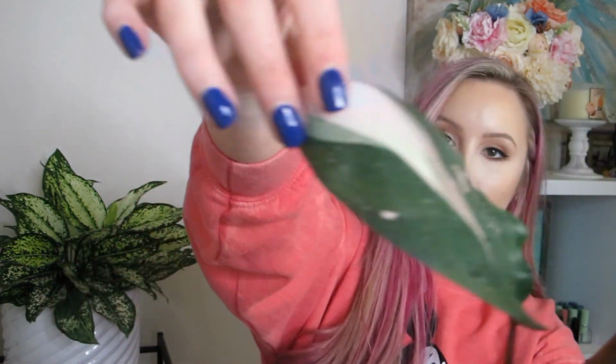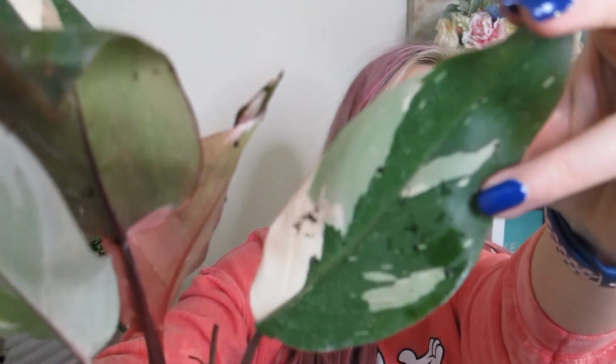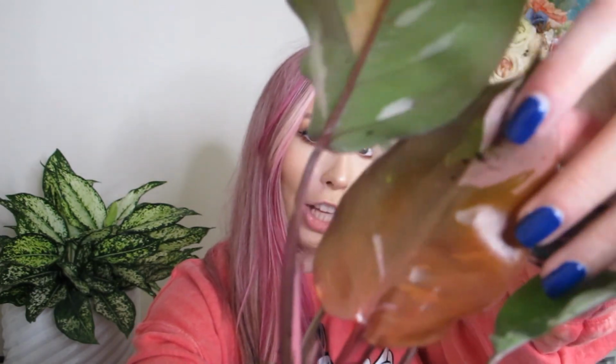But this is what it looks like. These leaves are so pretty. Like, look at this one. How precious. I'm so excited. That one's so pretty too. And then I guess this is probably the newest leaf. It looks like it probably just unfurled recently, but super shiny and glossy and new.